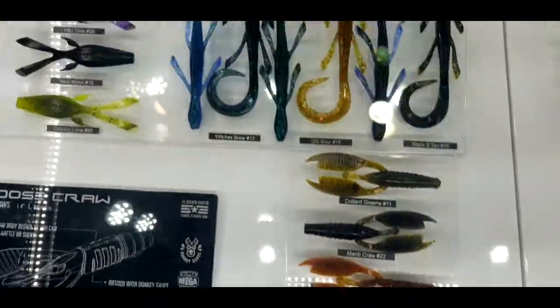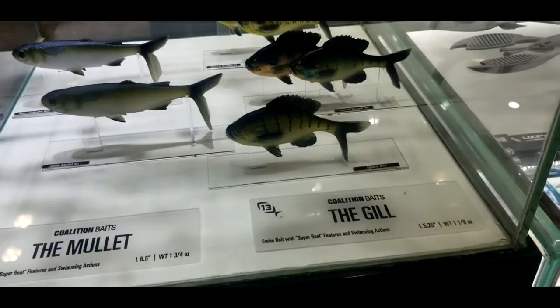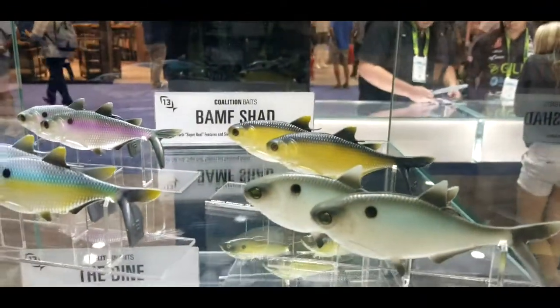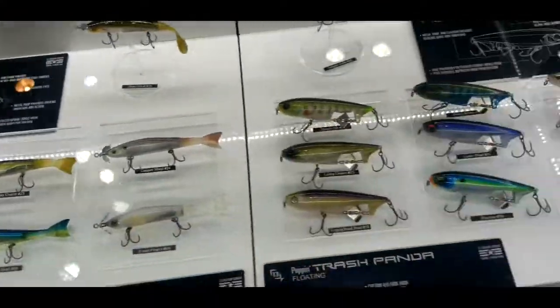All right, there we go. More lures right here. And here are some of their swim baits. I'm still trying to get into the whole swim bait game here, everybody. But these are nice right here, man. So there you go, everybody. There we are, 13 Fishing, everybody. We're over here at 13 Fishing, just showing you guys some of the lures here.